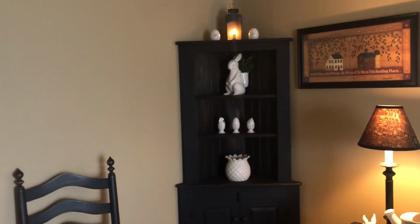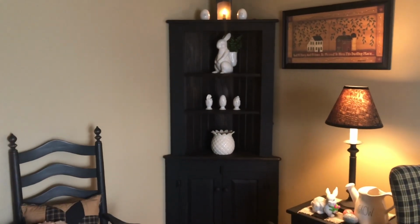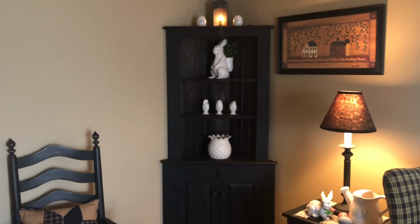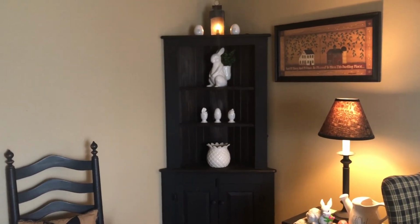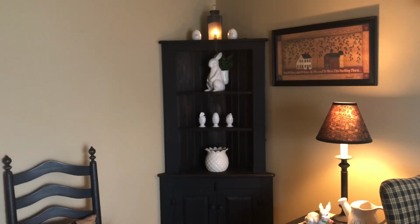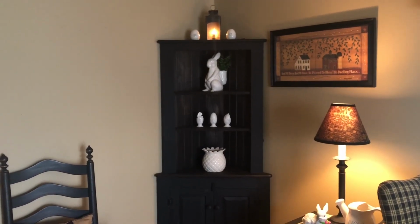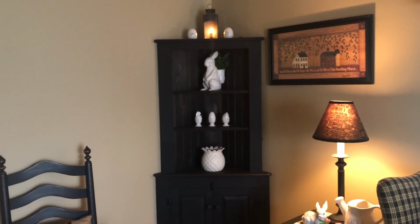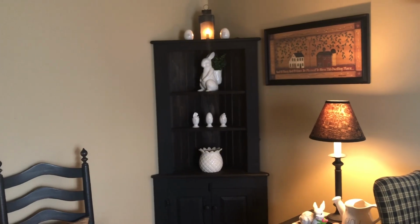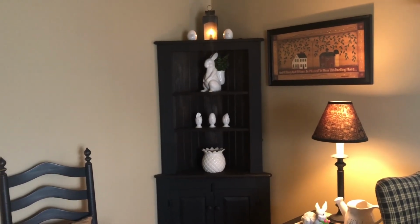Then for my corner cabinet here, I kind of left this sort of neutral. You're gonna see that I kept a lot of the things for my Easter decor in the white or ivory color. And the reason why I do that is because every year I kind of feel like I'm going in a different direction when it comes to Easter. So this is a good way to be able to use all of the things that I've had for many, many years and incorporate them in whatever my theme is.